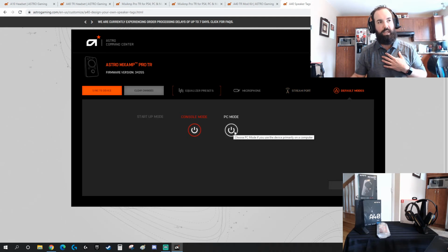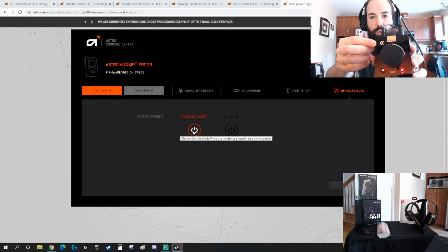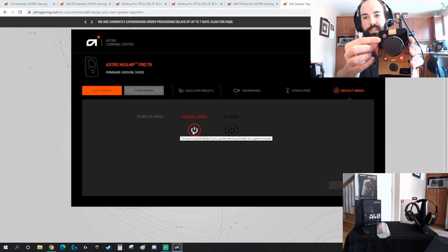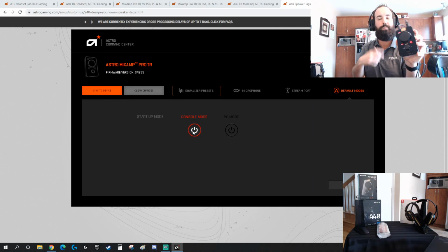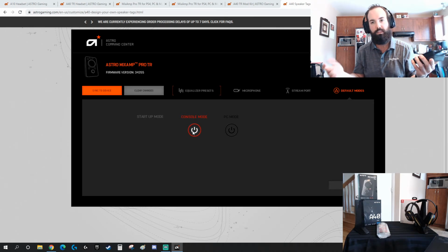Last but not least is the default mode. Again, mine is set to console by default. So when you power on the Mix Amp, the button's going to show red like it did before, and if I want to switch it to PC mode, I would hold the power button for 3 seconds, and then it would go to PC. Now I can set PC to be the default, and then I would have to switch to console by holding the power button for 3 seconds.